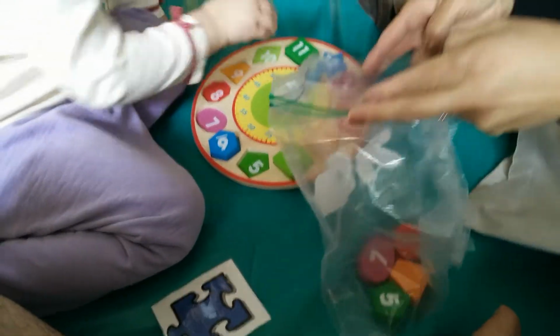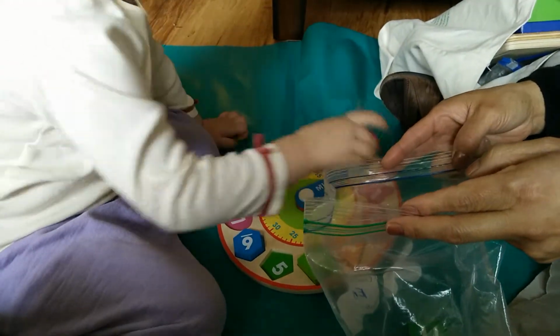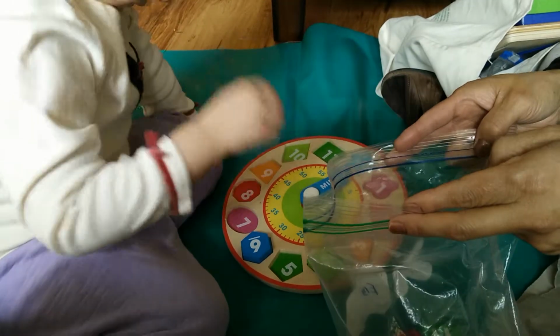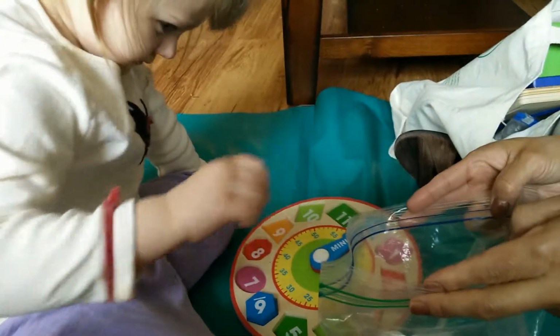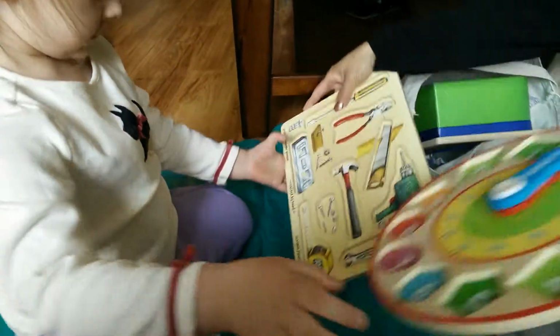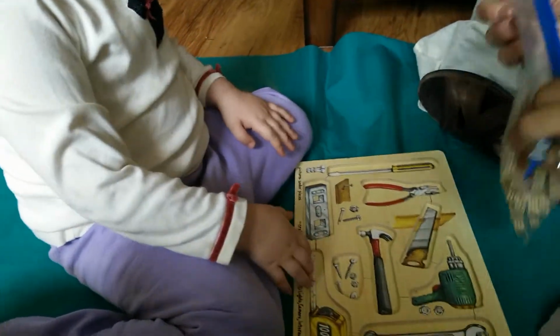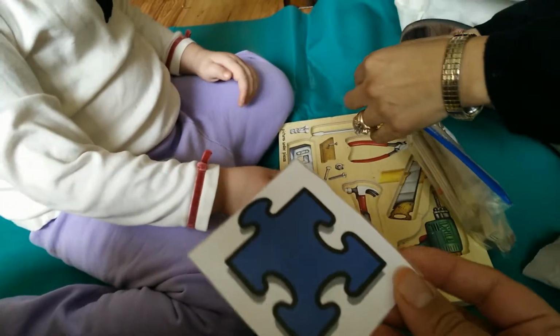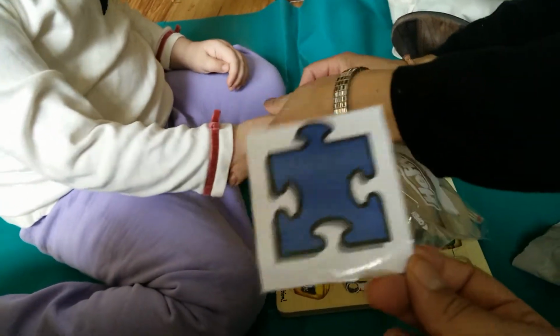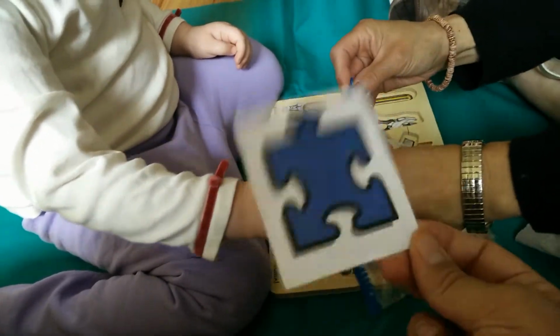Okay. She moves it. One, two, three. One, two, three. Okay, here's another one, Kendall. Okay, how about this one? And then I have the puzzle pieces right here. See, instead of doing a physical piece of a certain puzzle, this one puzzle piece stands for all puzzle pieces. Oh, okay. So we could use this one symbol for puzzles in general.